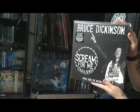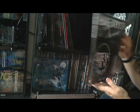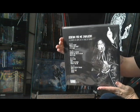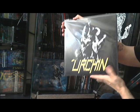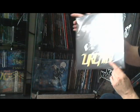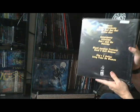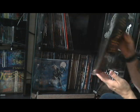Bruce, the soundtrack to Scream for Me, Sarajevo. Adrian Smith's first band, Urchin. 2 LP set on yellow vinyl. From High Roller.